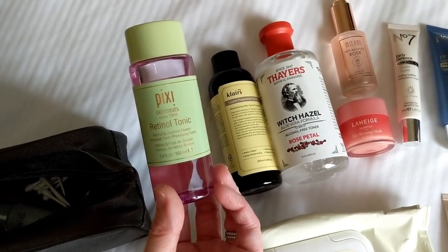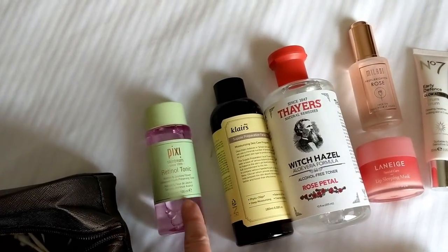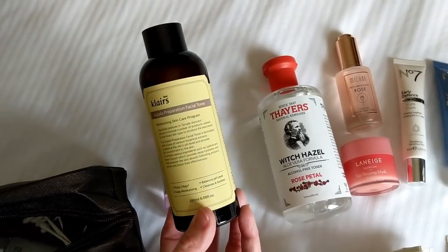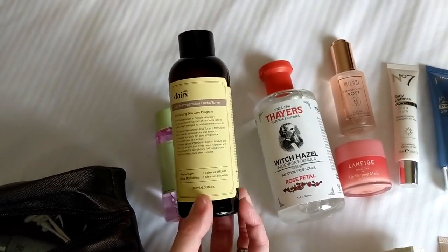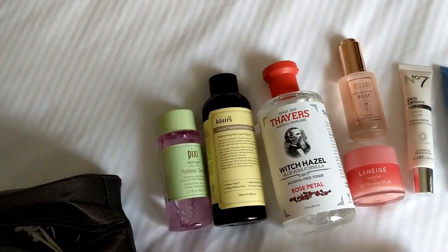This one has retinol, but it also is very, very soothing and hydrating on the skin. So I brought that to use at night, and then the Claire's Supple Preparation Facial Toner to use during the day, which I've been using forever and ever as well. I love this toner so much. It's a Korean brand, and it's not too expensive.